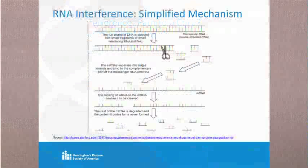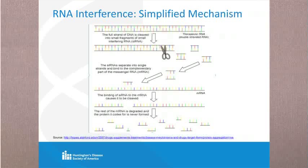This slide shows a simplified mechanism of how one approach to RNA interference may work. We take small non-coding RNA sequences which are targeted towards the Huntingtin mRNA. In theory, you could potentially use single nucleotide polymorphisms to target specifically the mutant Huntingtin. These small non-coding RNA sequences will bind to the Huntingtin RNA, leading to its cleavage, degradation, and a reduction in the translation of the abnormal protein. Presumably, this would result in a reduction in neuronal dysfunction and neuronal cell loss, and if done early enough, potentially prevention of the onset of symptoms and diagnosis of Huntington's disease.